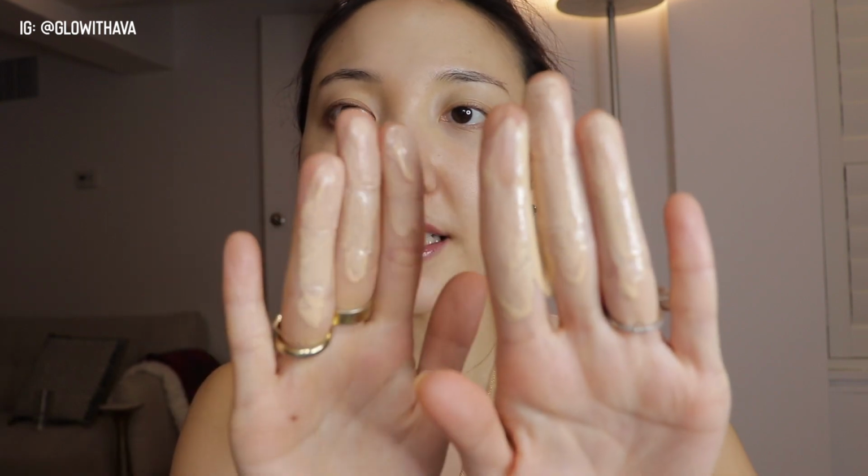So the way you use it is you just have to shake this up, and today I'm using the shade 02. In the winter time, I go in with a lighter shade for my lighter complexion. Summertime, I tend to go for the 04 shade. All you have to do is just kind of put it over your fingertips. It is confusing at first when you use it, but you just have to kind of blend it in your fingers, and all you need are your fingers, and just kind of blend that all over your face.